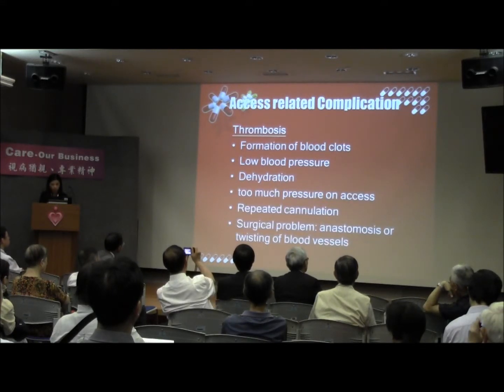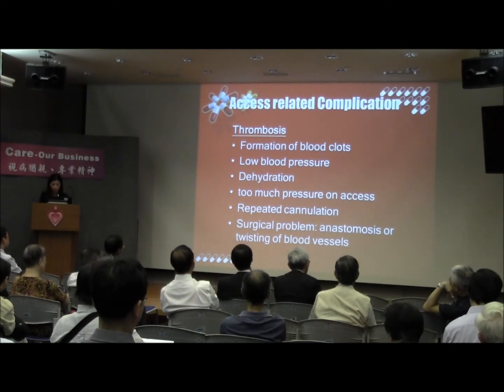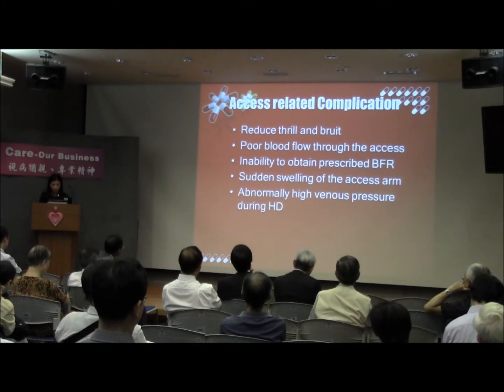Thrombosis is also common. Some common causes include blood clot, low blood pressure, dehydration, or too much pressure on the access arm, repeated cannulation. It will present as reduced thrill and bruit, and also poor blood flow through the access. And also the prescribed blood flow rate cannot be reached, and there is sudden swelling of the access arm, or the venous pressure is very high during hemodialysis.